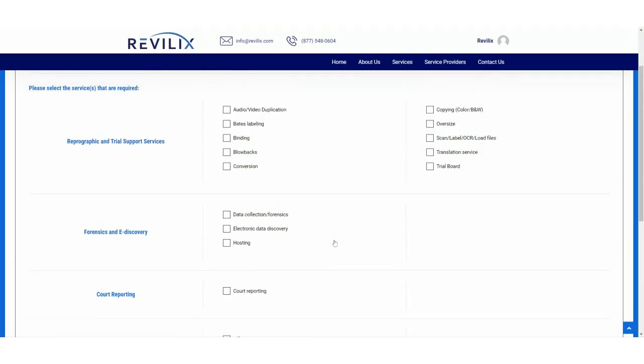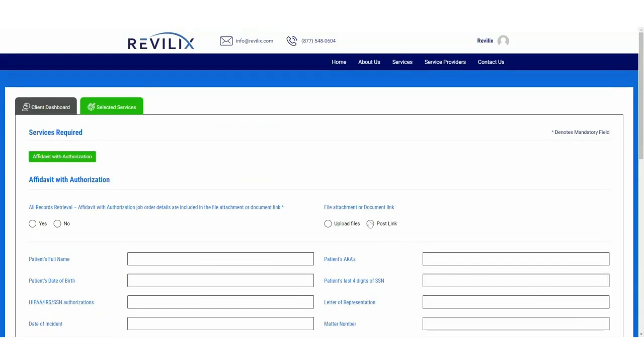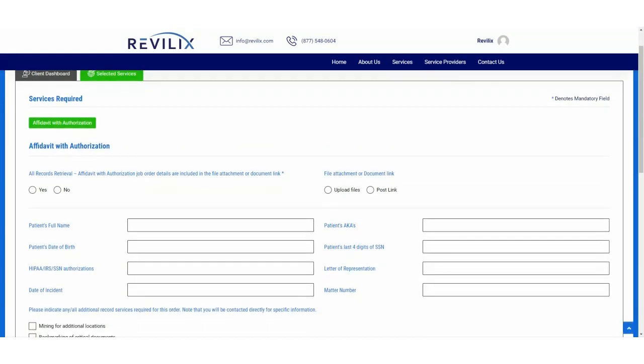Now, if you do have a job with multiple elements, so for example, in reprographics, we needed to first copy, and then we also needed to scan, you can do all that in here. Just know that there will be 2 forms that you have to fill out, but you can do it all in one shot. What we've found over time is that typically our users go in, order one thing, and get out. So, while the possibility exists to do multiple things, we typically keep it on a 1-to-1 ratio. So we've selected, again, in records retrieval and medical summary services, our affidavit with authorization, and we're going to go next.